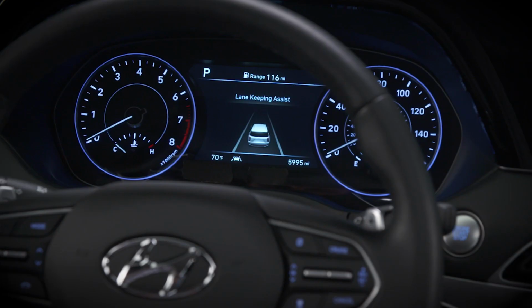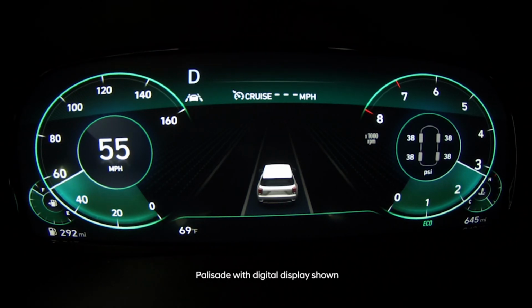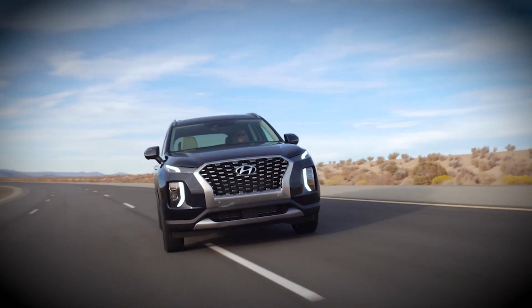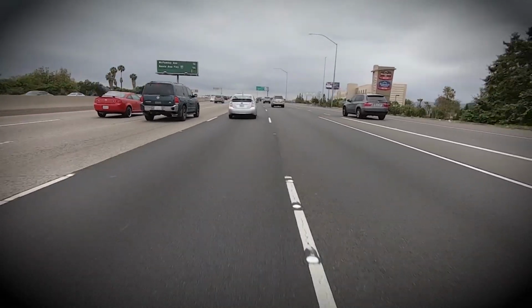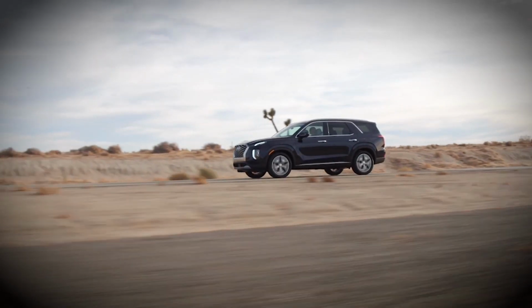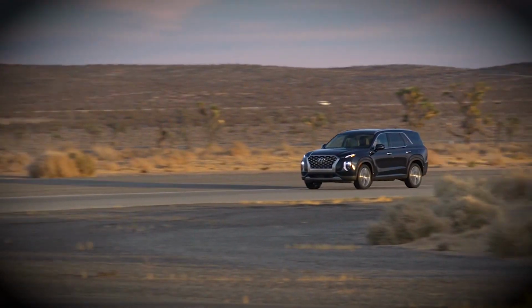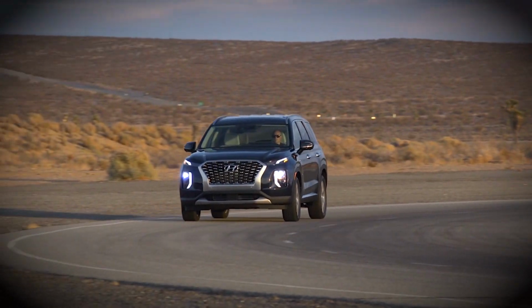You'll see a graphic of your vehicle on the road with lane markers on either side. If a lane marker is detected, its color will change from gray to white. LFA will not be active if you have your turn signal on or when you steer the vehicle out of the center of your lane. And it may not fully function in certain bad weather or road conditions. For a full list of circumstances in which the system may not be active, see your owner's manual.